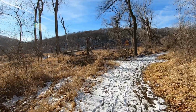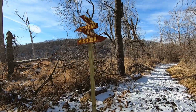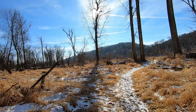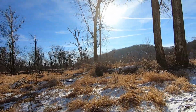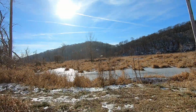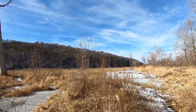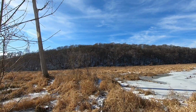I see some signage. Cottonwood is where we just came from. Stream, parking lot, Missouri. Let's go check out the stream. Oh, here's the stream. Look at that. Wow. That's cool. Oh, you can cross it. Maybe.